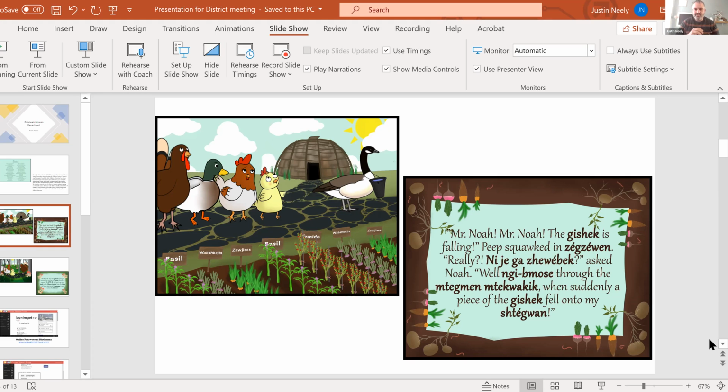Noah, the Gijuk is falling, Gijuk is sky. Peep squeaked in Zagzewin in fear. Really, Nisha Gaja Webuk, what's happening? Asked Noah. Well, Gibmose through the Mtugwin Tukwaki. So I was walking through the acorn forest when suddenly a piece of Gijuk sky fell on my Shtugwan. So this is kind of how this particular story is done.